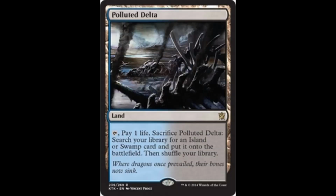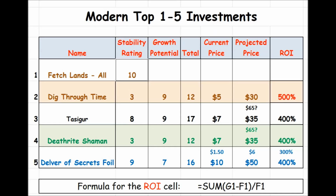Fetchlands, all versions, Onslaught and Khans Fetchlands. It's the only card I have with a stability rating of 10, and I don't know if it's the only one I have with a growth potential of 10, but it's a 20. It's as good as it gets in investing in Magic cards, in my opinion. I mean, can't go wrong. Fetchlands are played currently in Standard. Fetchlands are played in Modern, Legacy, Vintage, Commander. They're in every single format. You can't lose with Fetchlands.